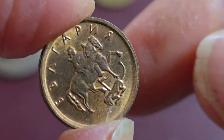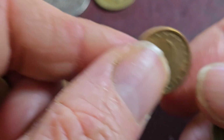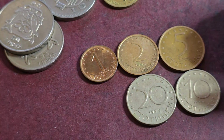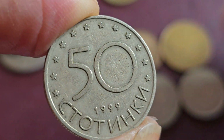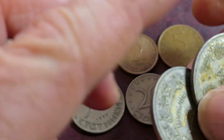Okay, in the last lot, I think it's the last lot, we have these coins from Bulgaria. I can't remember exactly, but I think it's about an 800-year-old design of a horseman. So we have one stotinka, we have the two. And these are all pretty much frozen dates. There are mintage figures, but they're definitely incorrect, because the population really is, they got one coin pretty much for the people. So the highest denomination that they issued in 1999 was one stotinka, and all the designs are pretty much the same. So Bulgaria, and these are current coins. I think they're equivalent to the euro.